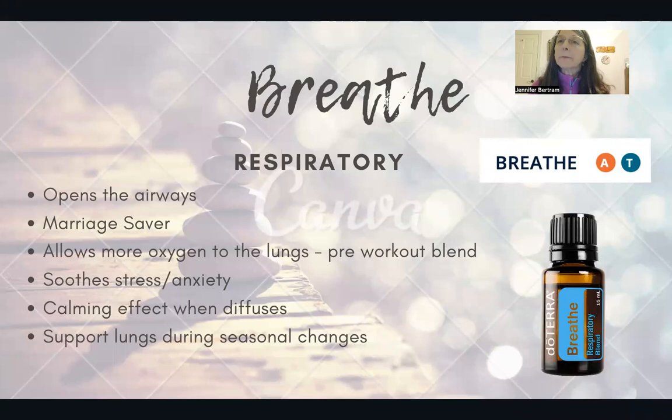And so Breathe is a blend, and it really supports anything respiratory. It opens our airways, it helps with those snores in your life, but you notice that it's not internal, it's aromatic and topical. I love to rub this on my chest before I work out to open up my lungs. Also really great for those illnesses where you can't catch your breath or you're coughing a lot. It also helps soothe people that have anxiety, and it calms them, okay? It also supports us during those seasonal changes that we go through. So Breathe is such a fresh oil. My husband loves this one. He has this diffusing in our work area where he works, and he just loves it.